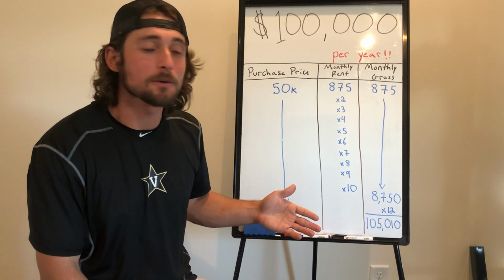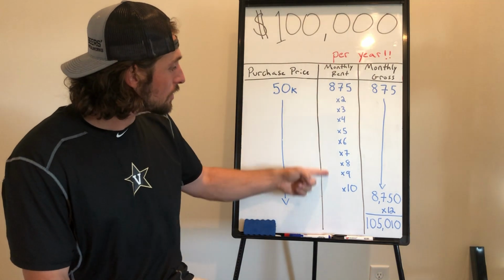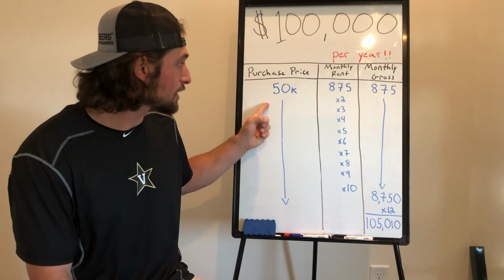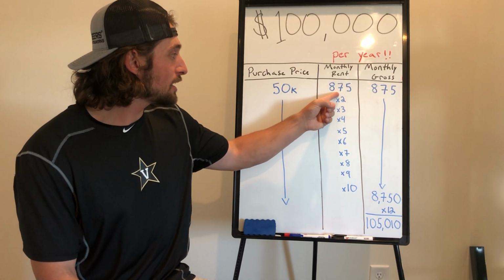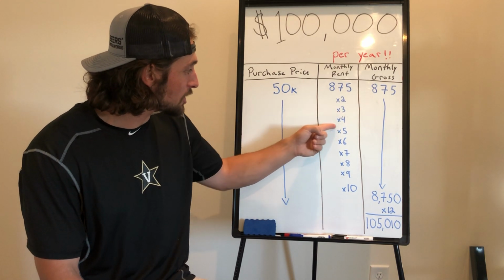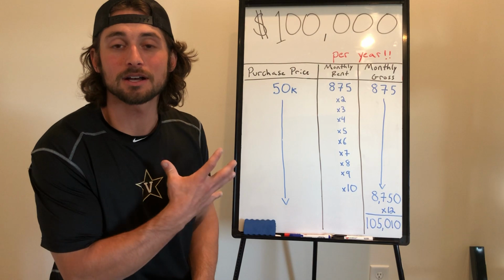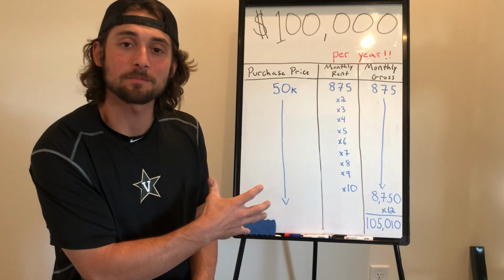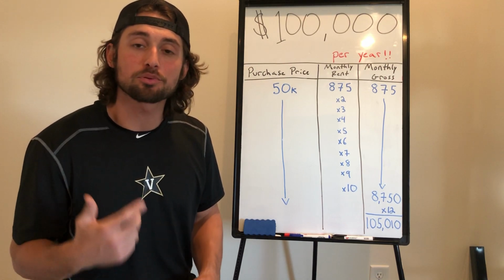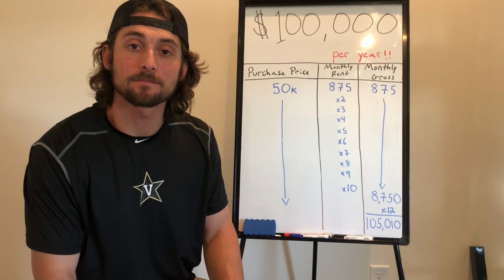The hard work is this. This is the hard work. Putting the tenant in there, doing the due diligence to find the property, property management, contractor, property management, contractor. That's what you don't see in this very simple diagram. But that's what people pay such a premium for when they buy it from you.